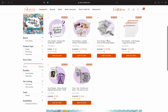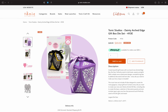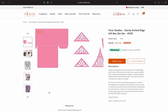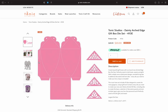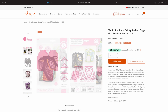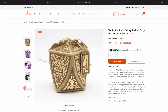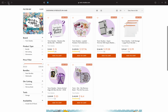And then the other one they had was this one. I thought that was kind of cute. This gift box. It's really pretty. So you can see, this is what I'm talking about. Really, to make the gift box, you just need this one die that has, you can see here, the solid color. Everything else is just decorative, just to make it look prettier. Obviously, you want to have all those layers like you're seeing here. So that's what that is. So don't be intimidated when you see all of those dies.